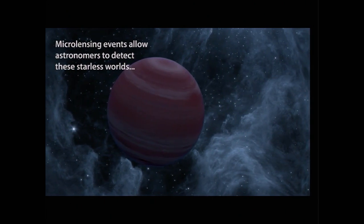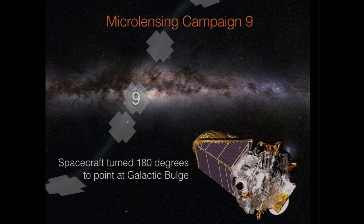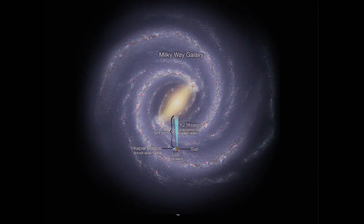brightening. So K2 is going to look towards the center of the galaxy where there are the most stars. You have the most chance of something passing in front of a background star. And it's going to try and find these events by looking at a large patch of the sky towards there. If we just look at what Kepler probed in this tiny region, we can see that in comparison is very small compared to where the microlensing region is going to probe. The microlensing region has a much higher volume of space where it can find events towards the center of the galaxy, looking for these very faint stars that pass in front of these background things.